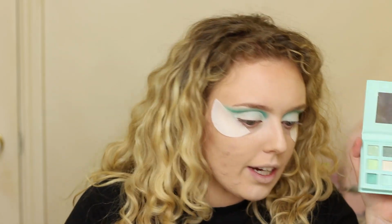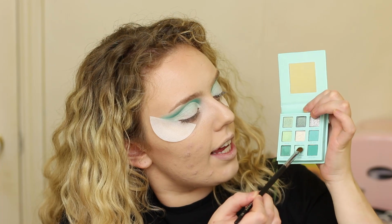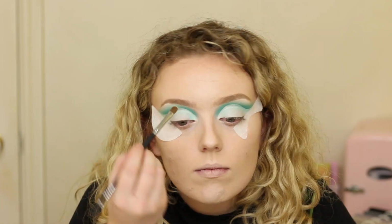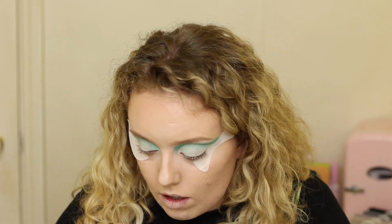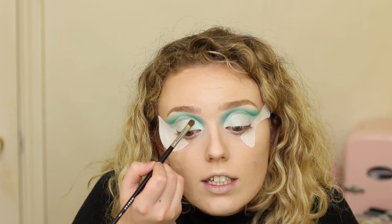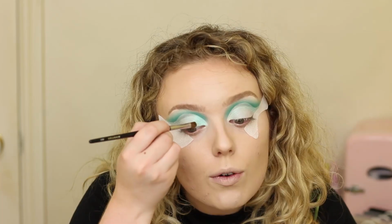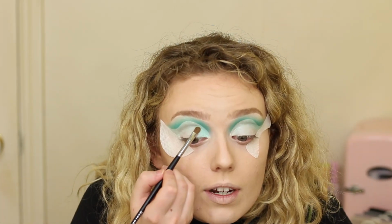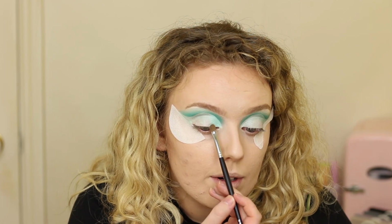So what am I gonna do first? I think I'm gonna start off with Spearmint down here. Very powdery, this one, very, very powdery. I'm taking that on a Morphe M124 and popping that on the inner third of the cut crease. That's not bad actually. I mean, this one is definitely also the most powdery one of all of them, which is weird considering it's definitely not a pressed pigment. You always expect the pressed pigment to be the powdery one, but no.